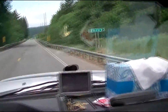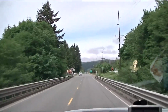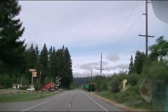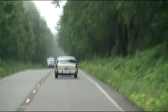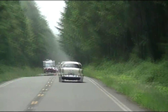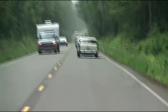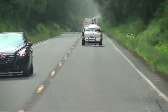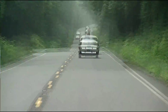Elena napping away, resting her eyes. Charlie's doing the same. We hope to report more when we get to Lake Quinault. Now we're traveling on US 101, just past the Kalaloch Lodge, and I'm right in the middle of a caravan of what looks like 56 and 57 Chevys. My friend Tim DeLeo would appreciate this, and he would know what those cars are.